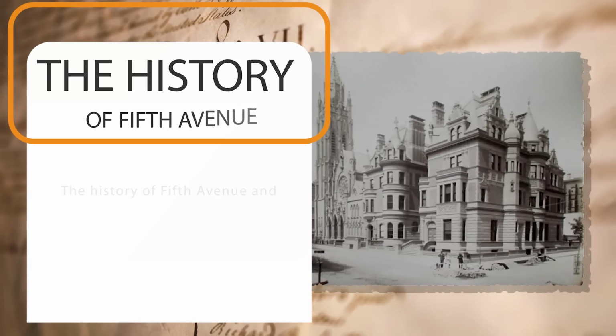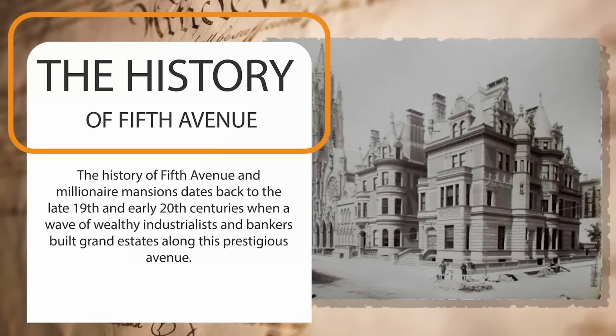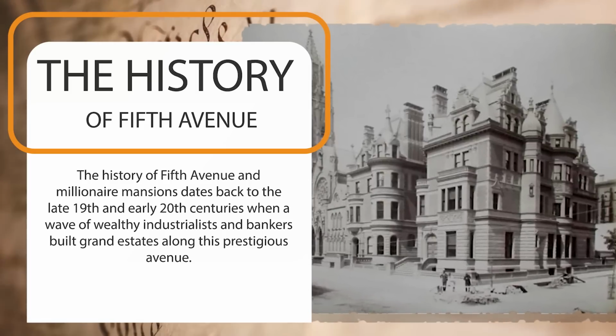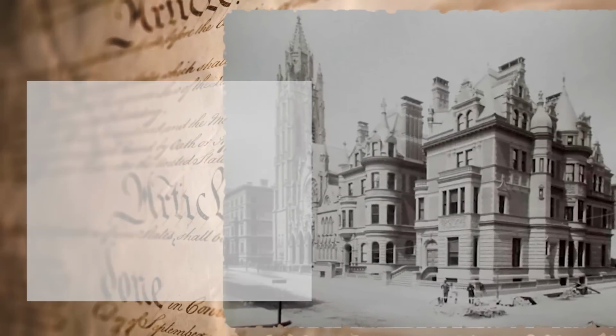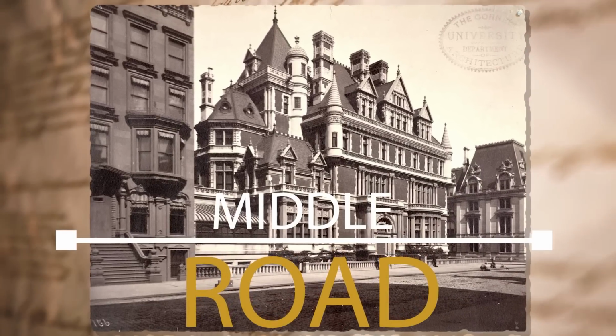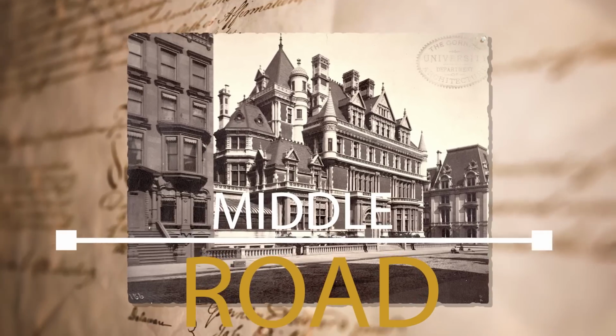The history of Fifth Avenue and Millionaire mansions dates back to the late 19th and early 20th centuries, when a wave of wealthy industrialists and bankers built grand estates along this prestigious avenue. But we bet you'd probably never guess that it began with a rather ordinary name: Middle Road.